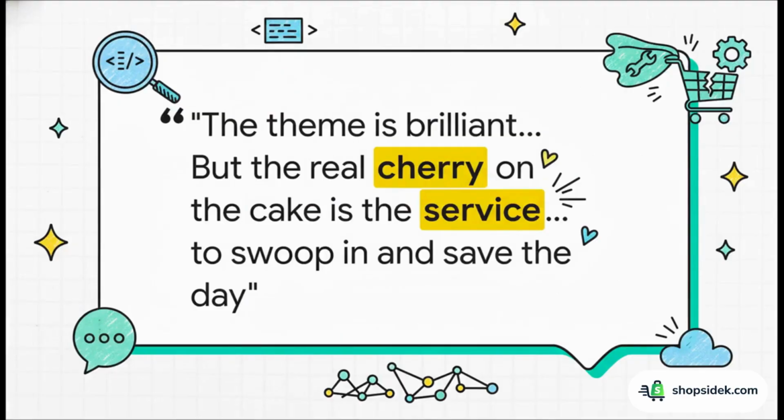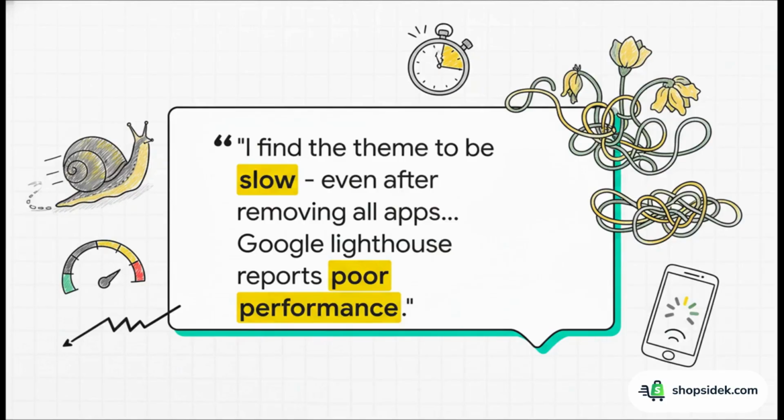And when you dig into those reviews, the thing people praise most often isn't even a feature, it's the developer support. This quote from Apothecary87 is what you see over and over again. Merchants just rave about the fast, helpful support they get from the theme's developers, which can be an absolute lifesaver when you get stuck. But of course, not every experience is perfect.